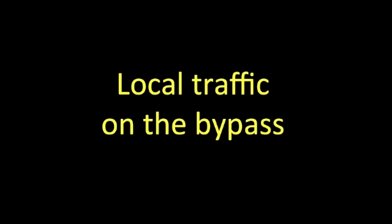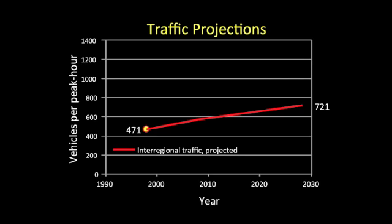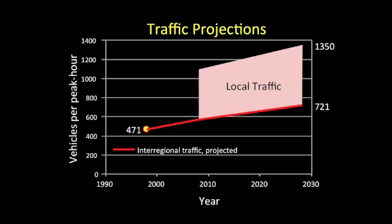The next topic we'd like to cover is local traffic on the bypass. Going back to Caltrans' projection of 721 vehicles per hour projected out 20 years to the year 2028, the next question is, how do we get from 721 vehicles per hour of interregional traffic to 1,350 vehicles per hour that was used in the environmental impact statement?